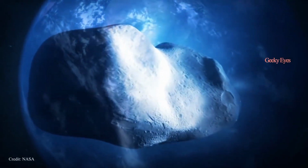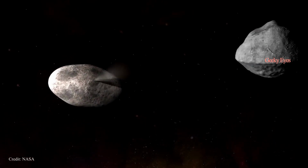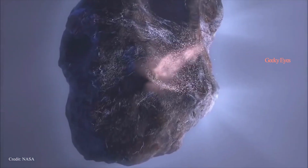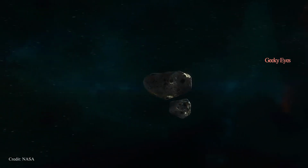NASA maintains the near Earth object list. So whenever NASA or any other space agency finds a new asteroid which is potentially hazardous to mankind, they will keep track of it.